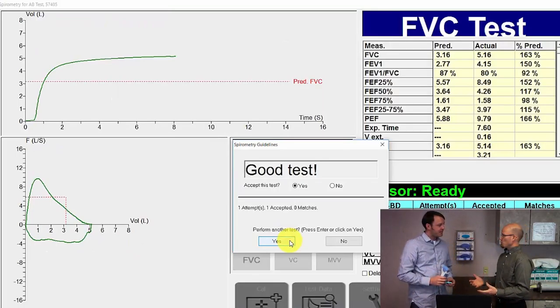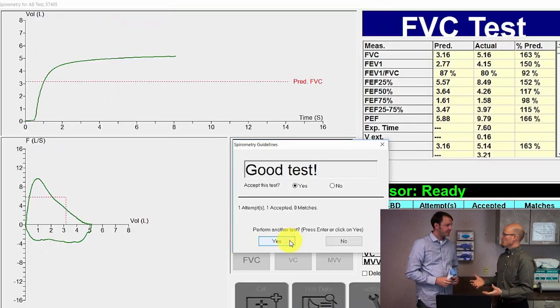If you didn't have normal lung function at this time, we would give you a nebulizer treatment of albuterol or ipratropium. We would wait 15 minutes and repeat the test again to see if it improved your lung function.